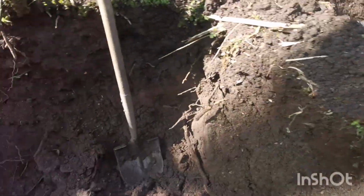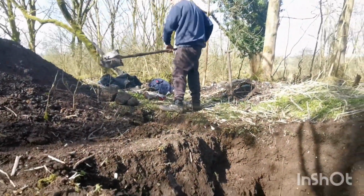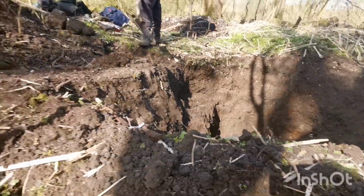Ricky's hole, and this is my hole. I'm about 2.5 foot. I've just hit dash in this corner, so we're going to get all this out. Ricky's just extending his hole up now. We've had a few bits of bulk out. I've only ever done test holes on this tip, so hopefully there'll be some good stuff in it. I wouldn't mind a few of them Burnley bottles to take on for my collection. That'd be lovely.